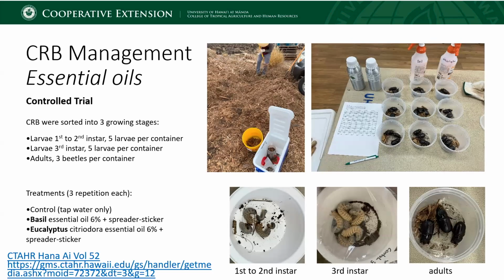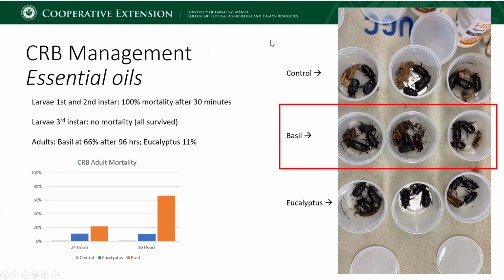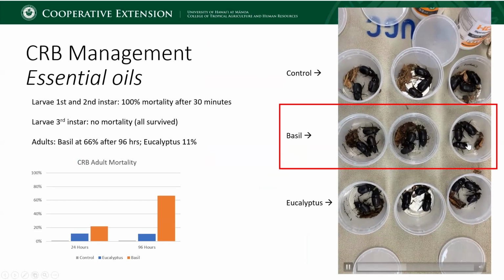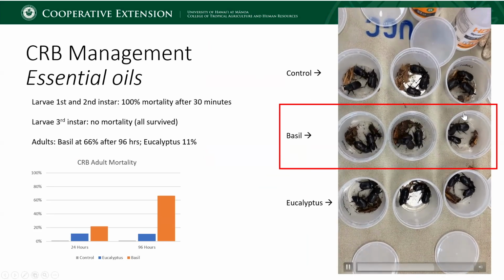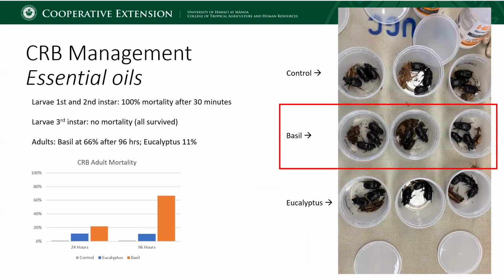So Josh and I went to the same mulch pile in the same place where he had the netting trial, and harvested beetles and larvae and sprayed them with a 6% solution of basil or a 6% solution of eucalyptus at the different stages of development. So first or second instar, third instar, and adults. And you can see the basil in the middle, the beetles really didn't like the basil spray. After 4 days, about 2/3 of them that were treated with basil died, but none of them died in the control.